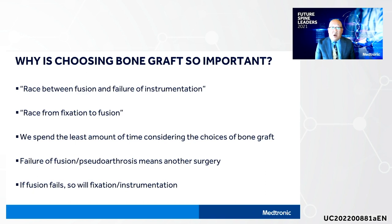But I challenge you that in our current training and our current practice, we spend the least amount of time considering our choices of bone graft, and we spend a lot more time thinking about the implants. Failure of fusion or pseudoarthrosis almost always means another surgery, and we all know what revision surgery means. If fusion is going to fail and does fail, ultimately so will the fixation instrumentation. So consideration of fixation and instrumentation is as important as bone graft selection and arthrodesis.